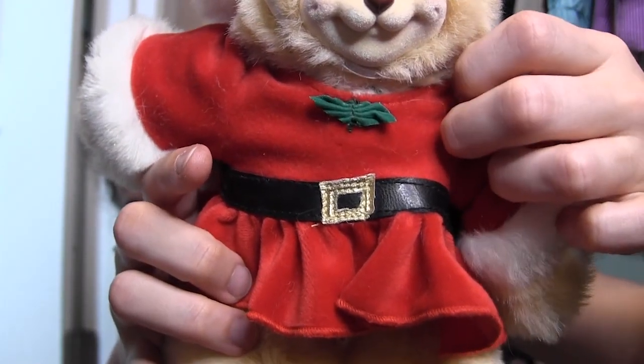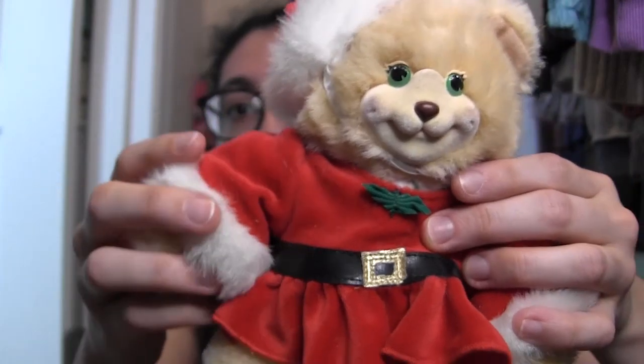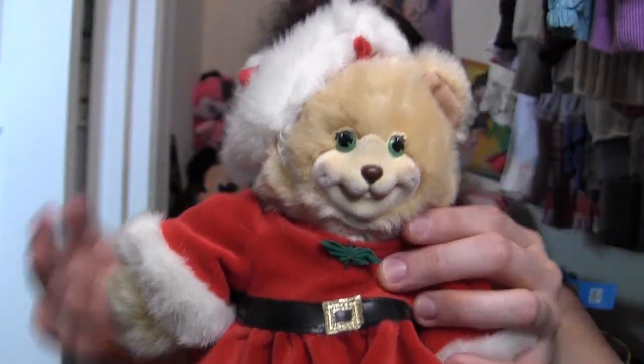I think there's a pom-pom missing here from the holly, but I do love the white trim on everything to make it more Christmassy, and the little gold accent around the berry to make it a little more special.